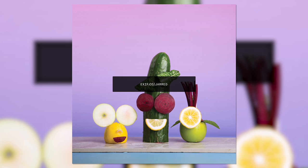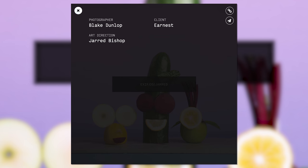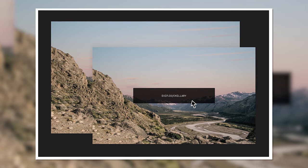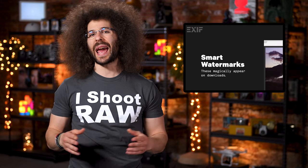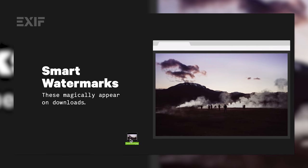Here's how it works. If you right click, an overlay pops up over the image showing important data that you choose to show, like name of the photographer and location. If someone tries to take a screen capture, it pops up some information right in the middle of the image. The company admits their method isn't foolproof just yet, but it does add some friction, which hopefully discourages people from straight up stealing your images.